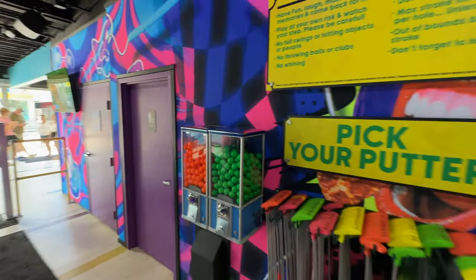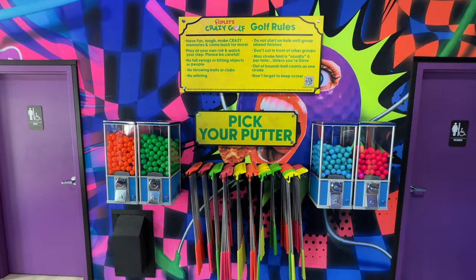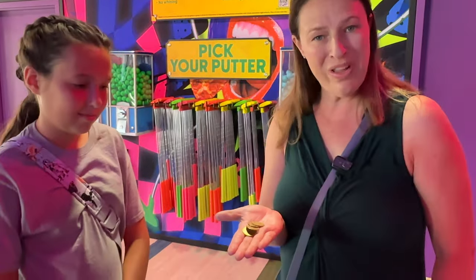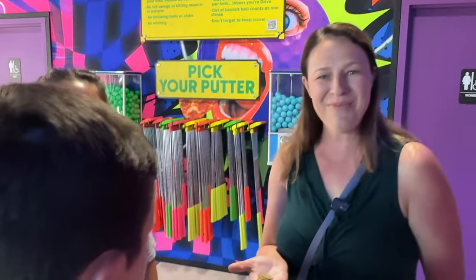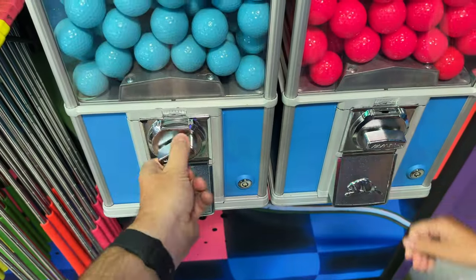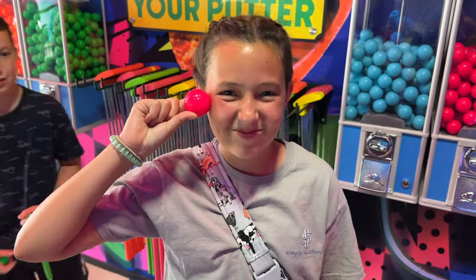When you first come in, there are some restrooms you can utilize, and you can pick your putter and the color ball you're going to use. These are kind of fun. So we all got our coins, and we can come over to the gum ball machine and pick our golf ball. I guess I'm going with blue. Pick our putter. It's kind of fun. We were at the beach quite a while yesterday. Hannah said, look, the ball's the same color as me.